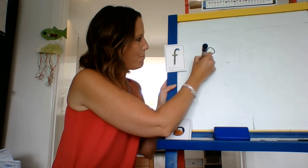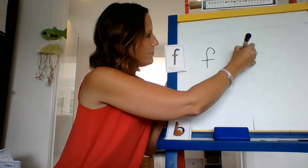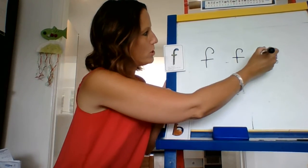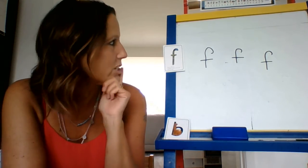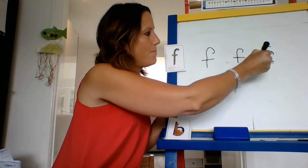Down the stem, draw the leaves. It's really easy. Down the stem, draw the leaves. One more try. Down the stem, draw the leaves. Which one do I think is my best? I think it's the last one I did, actually.